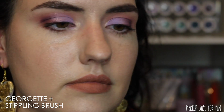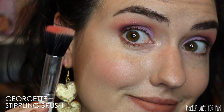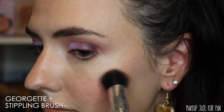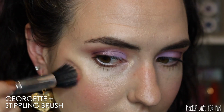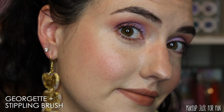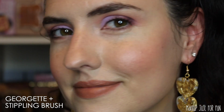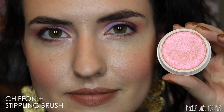You can use just a little stippling brush. This is the E4 brush from ColourPop. It's my favorite to use for my Super Shock cheek products, and it picks up quite a lot of product and it just blends it and disperses it so easily and beautifully over the skin. This is just a super quick little application of Georgette, and I'm gonna layer over with the shade Chiffon, which is very much a blush topper type of shade for me.